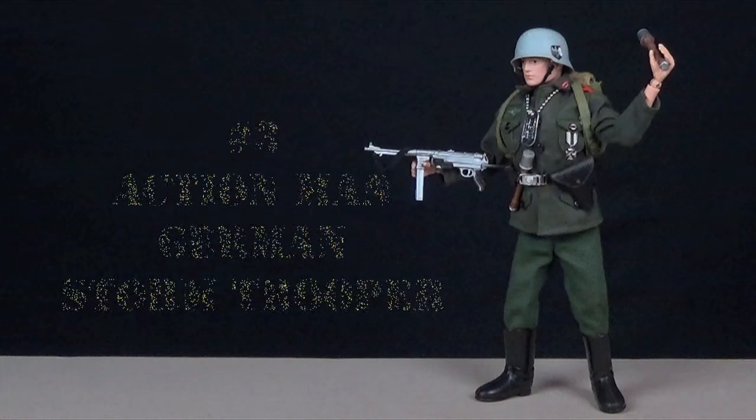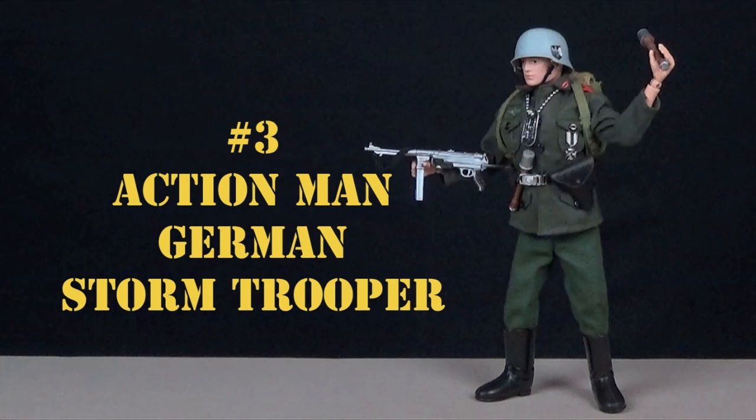And coming in at number 3 is an Action Man figure that is widely recognised as the most popular of all time, the German Stormtrooper. Selling toy Nazis is something that no toy company in their right mind would ever attempt today, but that wasn't the case back in the 1960s.